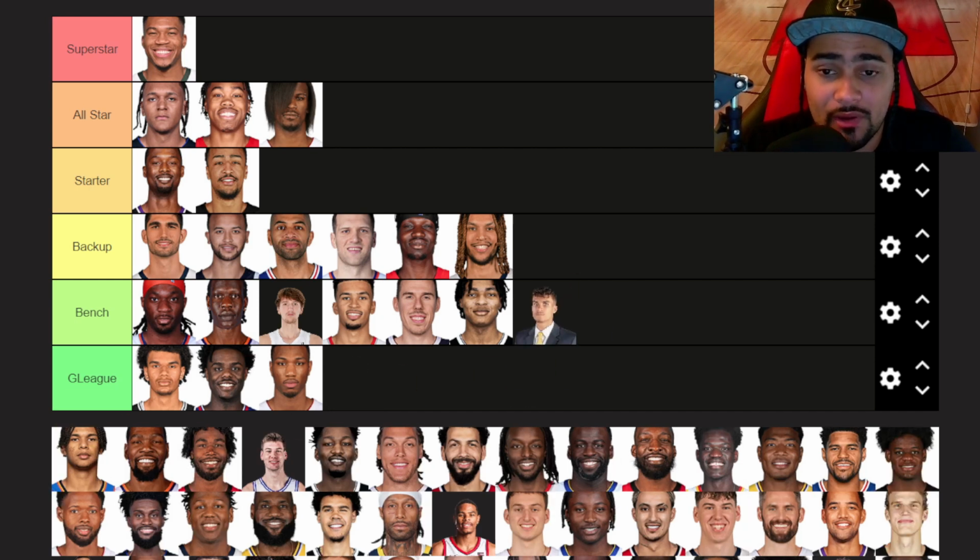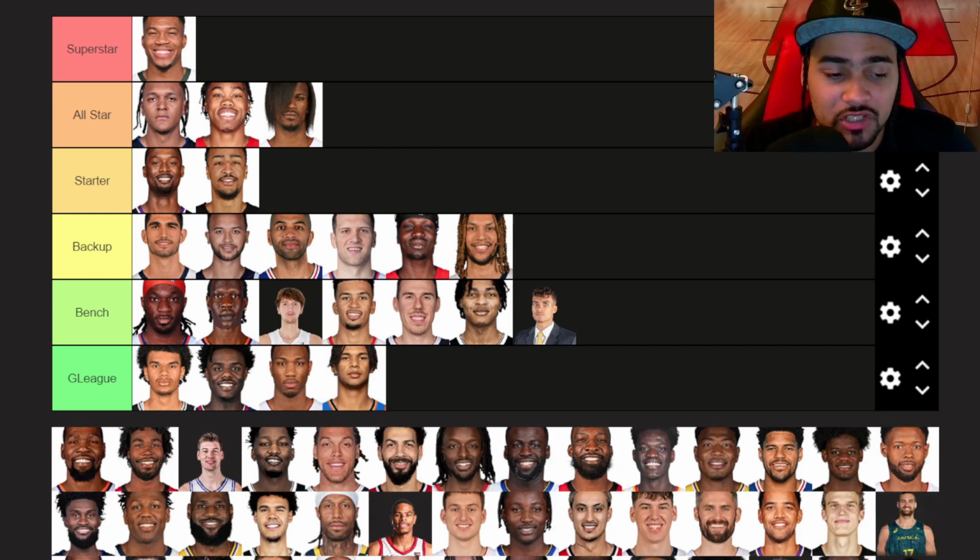Tristan Da Silva going to go on bench tier, one of my favorite players in the 2024 class. I really love him. He went to Orlando. Another guy who's a really high IQ basketball player. Can make good passes, can shoot the three ball, can defend decently. Just a very good basketball player overall. Ousmane Dieng going to go in G League.